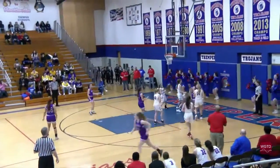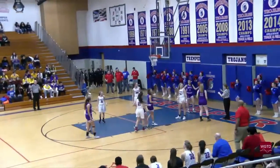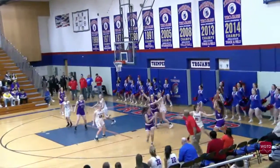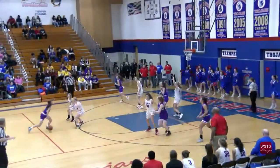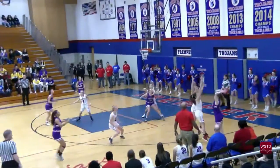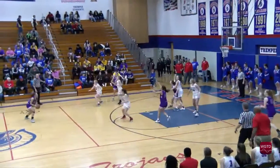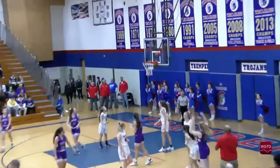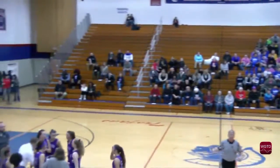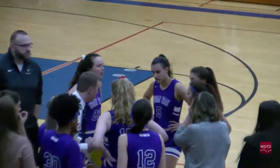Good job, and out of bounds. They had the spot in the paint. They're going to say that it went off of 14 Clements, so Indian Trail's going to keep that. I don't know exactly if I agree with that one. Moving the ball, Indian Trail far side now. Looking for that spot, ball in, no good. That's gonna be a timeout. 11:17 left in the first half. The score would be Indian Trail 11 and Kenosha Tremper 9.